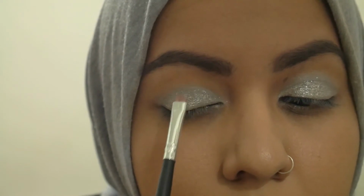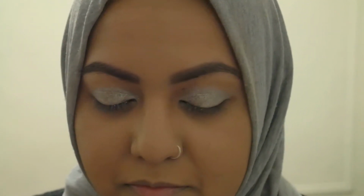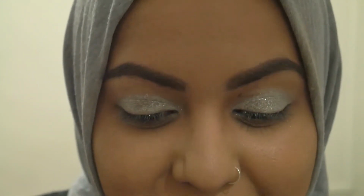Now I'm going to go ahead and use this Master Fixer by Maybelline that I got in a box from Influenster. So tada, shout out to Influenster for sending me some cool stuff. How do you even use this thing? Oh shit. Yo, this is mad cool. I'm actually shook.